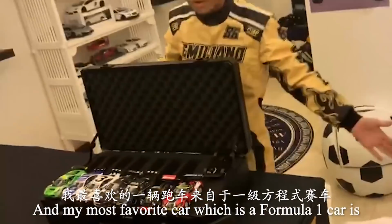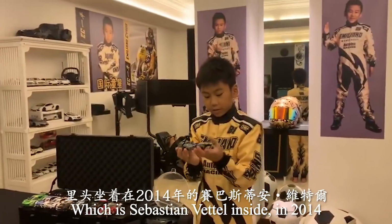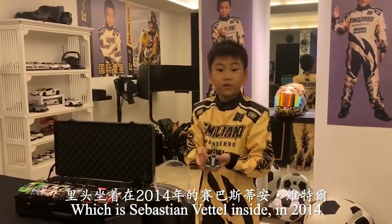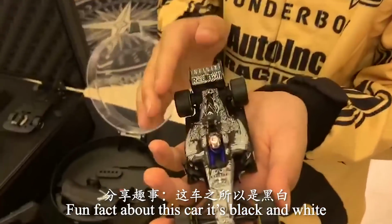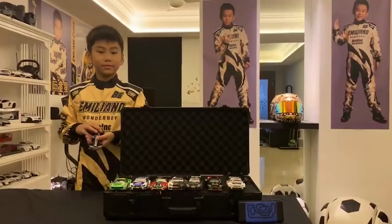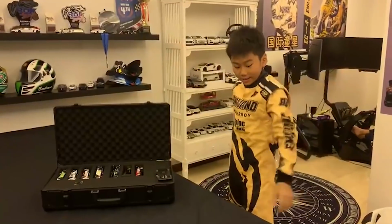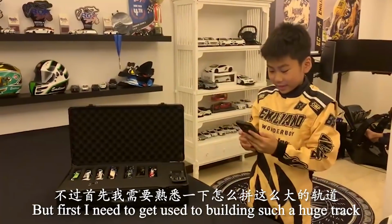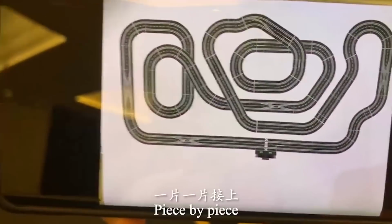which is a Formula One car. This is the black and white Red Bull car, which is Sebastian Vettel's in 2014. And fun fact about this car, it's black and white so it can hide its aero secrets, by Adrian Newey. I will show you the finished product, but first I need to get used to building such a huge track, piece by piece.